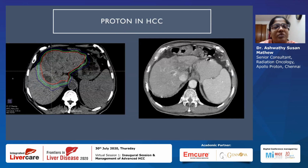This is just to share with you a recent patient which we treated with protons, and this is the sort of response that we're seeing, which is extremely gratifying, especially as these patients don't have a lot of other options remaining. So this is 3 months post-proton, and we went to around 57 gray in around 20 fractions for this patient.